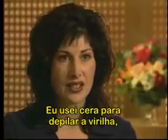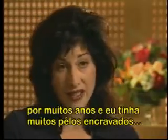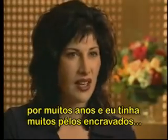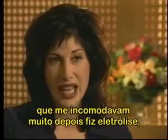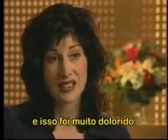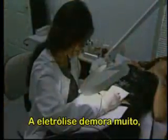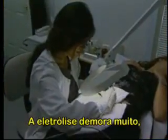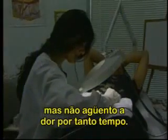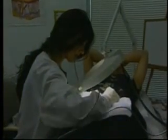Well, I started having my bikini line waxed for a long time, for several years, and I experienced a lot of ingrown hairs, and that was quite annoying. And then I had electrolysis done, and that was really painful. Electrolysis, time-wise, would take a long time, half an hour, and you couldn't get the full bikini line. It would take maybe over an hour, but I can't tolerate the pain for that much time.